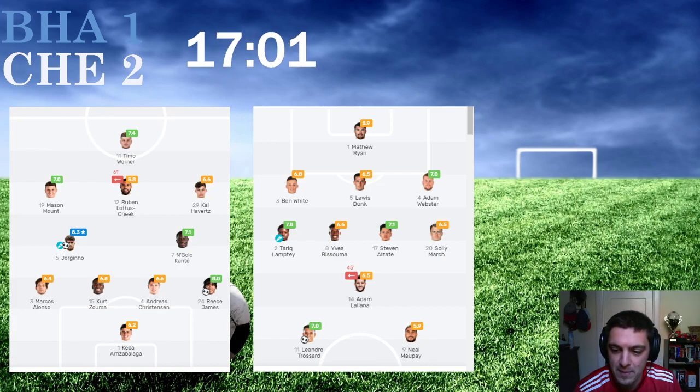Zouma with a crossfield pass towards Reece James. Collects on his chest, but is immediately pressured by March. Forced back to Christensen. He's forced back to Kepa. Some good pressure here from Brighton. Kepa surveys his options, will force a Brighton player to come forward, but will boot it long towards Ross Barkley, who loses out to Lewis Dunk. Webster will move this one back to Matt Ryan, who finds Ben White.